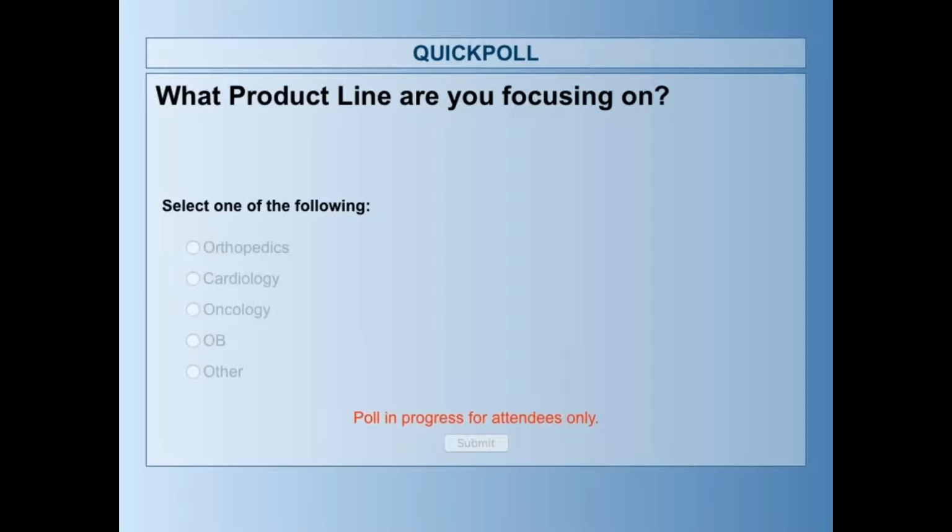So it looks like we have about 50 attendees today, all the way from California to New York to Florida. For those of you in Florida, I am very, very jealous. And so we just know that the rest of us are very, very cold right now. But if you would, please select which product line you are focusing on, and that will help drive the conversation today. We're at currently 68% have voted, and so it's not quite a quorum just yet, but we're on our way.